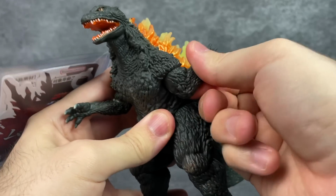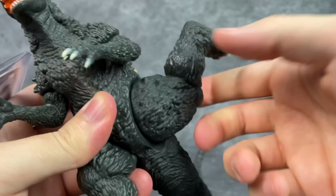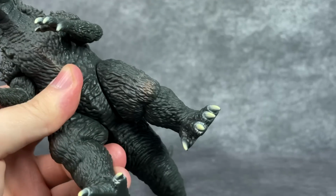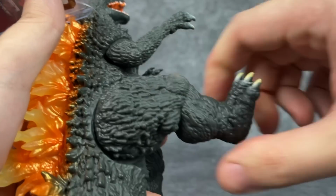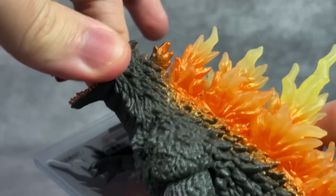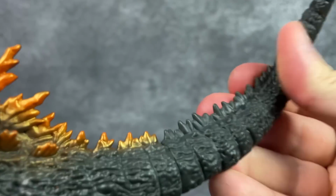Oh. All right, that's it. Articulation, right? You know what they say? When you walk away, you don't hear me say, please, oh Bandai, don't blue seal stuff that's meant to move naturally. Can't complain about the neck, it's all in the tail, so.